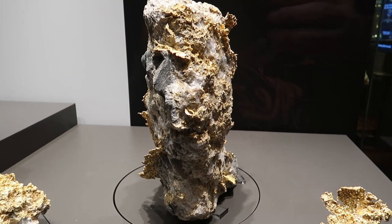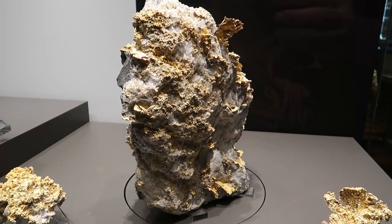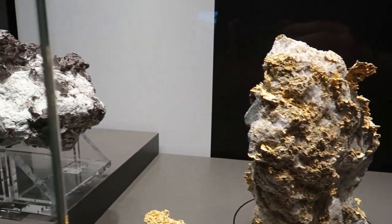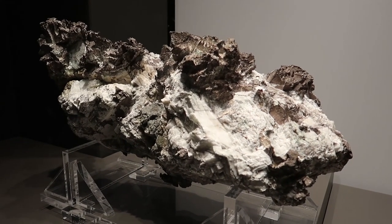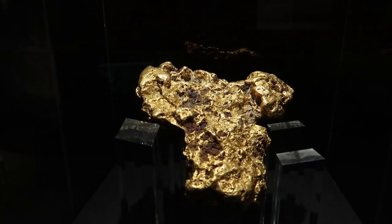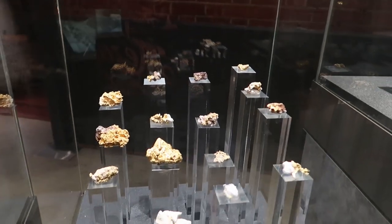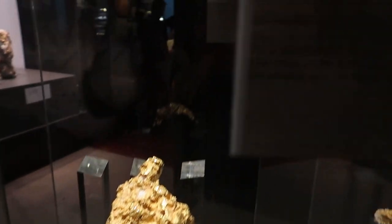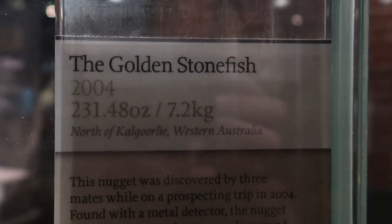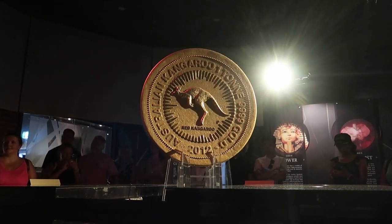When you start the actual tour, in the tour everything is about gold. Gold, gold, gold. You will see lots of gold nuggets. And you will see the biggest gold coin of the world.